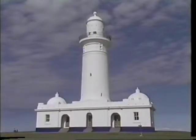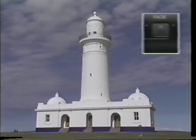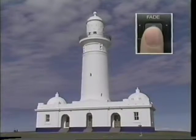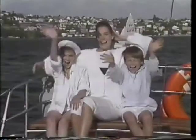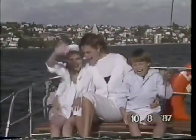You can focus in and out with the manual focusing control. Fade in and out with the white fade control. Even date your video with the built-in calendar clock.